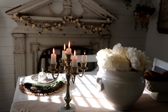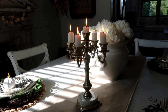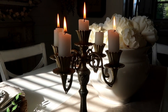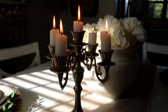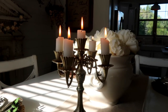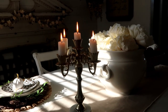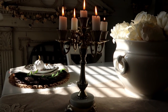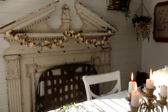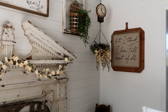And then I have this candelabra that I picked up at an antique store. And I really just love these short little candles. I get them at Hobby Lobby or Pier 1. They come already short and they're just so cute. The long taper ones, I don't know, I never have good luck with them. They always kind of like tip over and I don't like that. So I think these are perfect. And then I have this sign over here, and that is from Kirkland's.